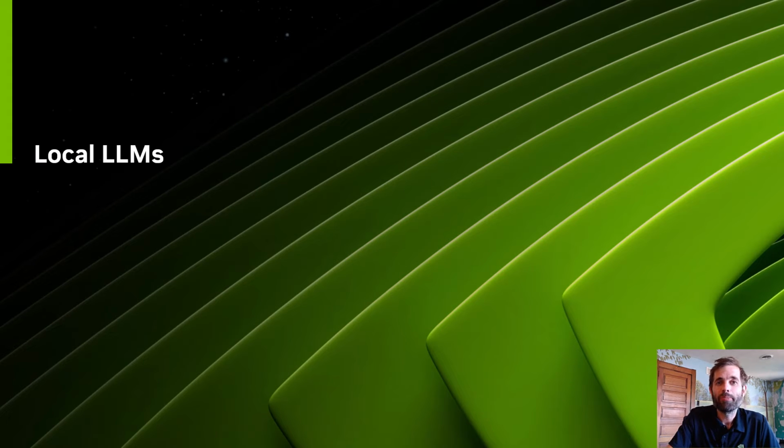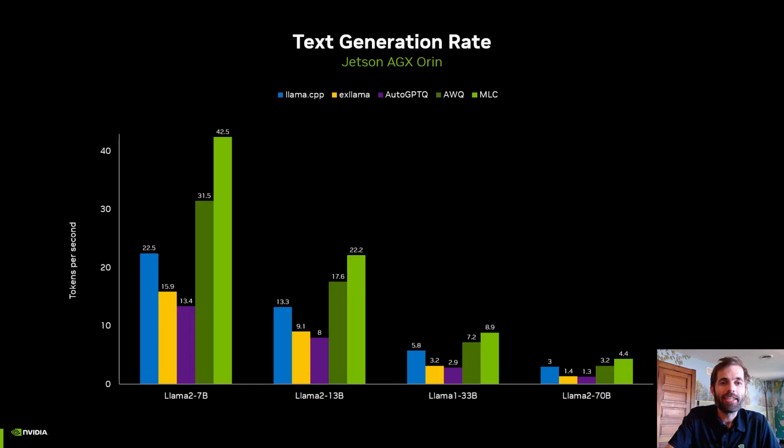Okay, so now we're going to jump into the large language models. Here is a chart of the LLM performance that we currently have on Jetson. This is for AGX Orin, and it shows a bunch of different APIs that we've exhaustively built, tried, and optimized with CUDA. And it turns out the fastest ones are currently AWQ optimization out of the MIT Songhan Lab, and also the MLC TVM project out of Carnegie Mellon. So these two are by far the fastest. Llama C++ is also very popular, used in the community too, but MLC is about twice as fast.